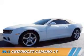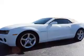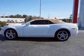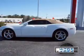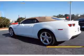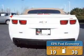Presenting the 2013 Chevrolet Camaro. It's powered by rear-wheel drive, a 3.6-liter, six-cylinder engine, and an automatic transmission. With fewer than 30,000 miles, this vehicle has a long road ahead. Great fuel efficiency saves you money by requiring fewer trips to the gas station.